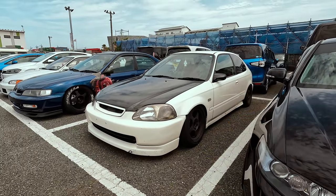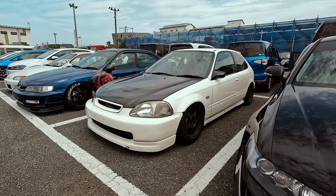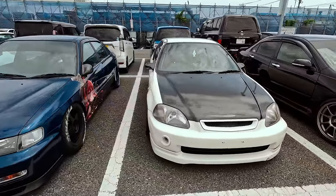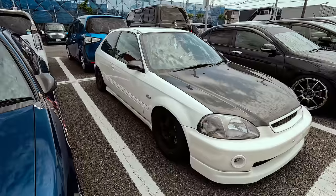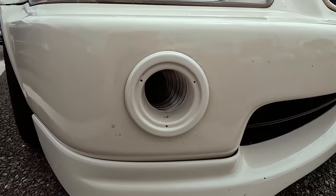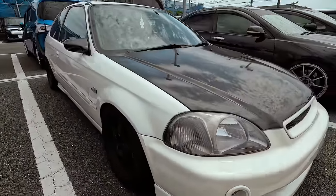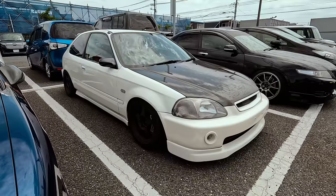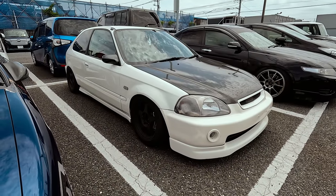This one in particular has Spoon wheels on it. This W388. It's a little beat up. You can tell that the guy drives the living hell out of it. And it has this little duct right here. Intake duct. Nice and low. Carbon fiber hood. Ooh, Spoon hood? Spoon mirrors too?